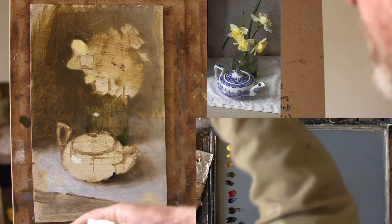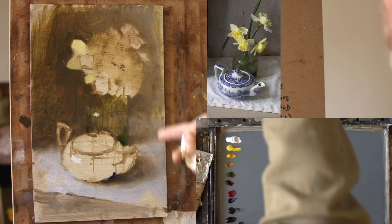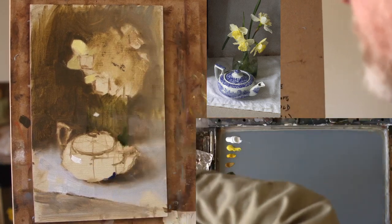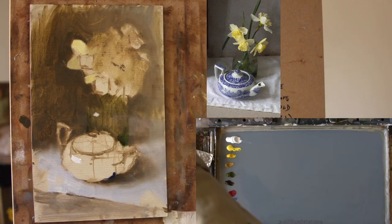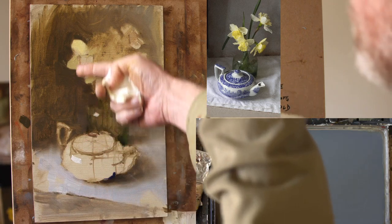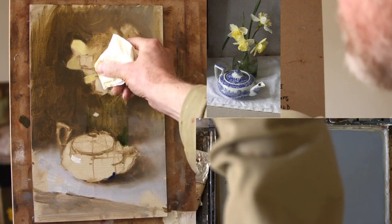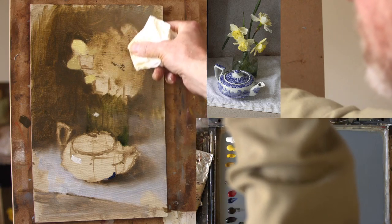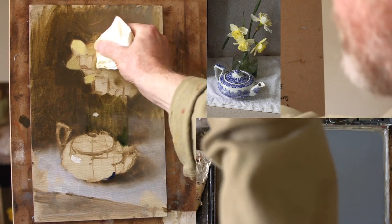Because the flowers are very much in a different place than they were, just taking up more space, really. So I'm just looking, and these flowers have kind of come together much more, these two here, and opened out a little bit.